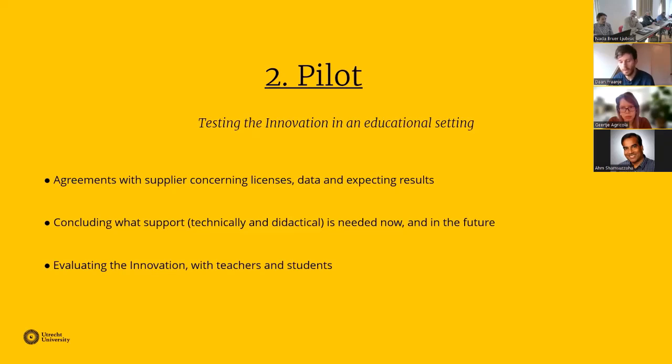So how is the quality of support from the supplier? But most importantly, what do teachers and students think of the innovation? So we evaluate always after a pilot the innovation with teachers and students to see in what extent the innovation has been appreciated by them.